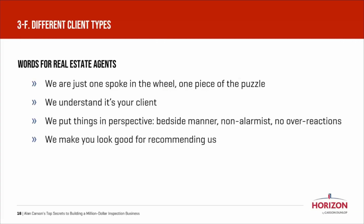By the way, we keep things in perspective. We have terrific bedside manner. We are non-alarmist. And please have the client attend the inspection so we can make sure there is no overreaction. It helps us so much to be able to look the client in the eye, see the body language, and know that they are not understanding our message and are overreacting to something absolutely trivial.